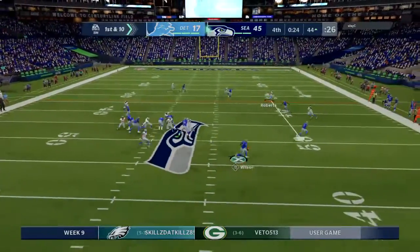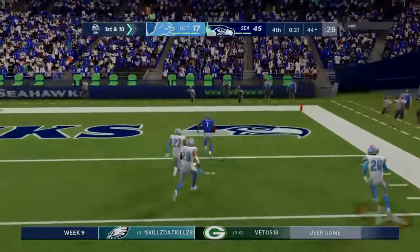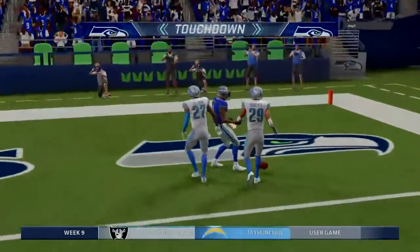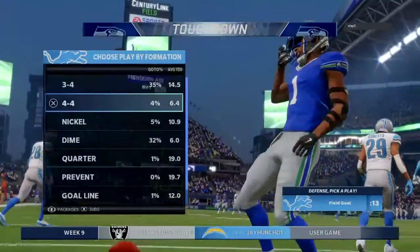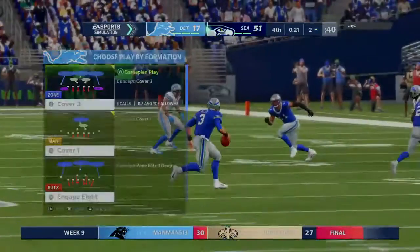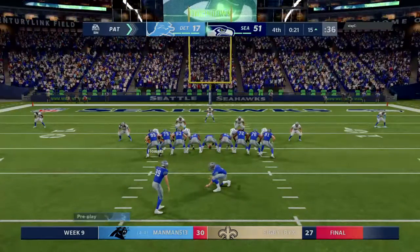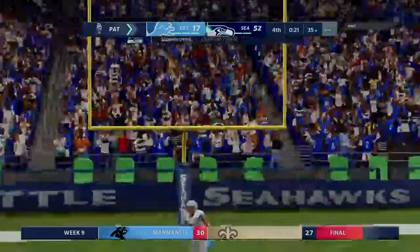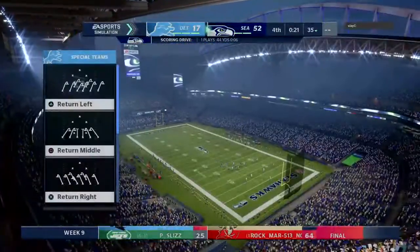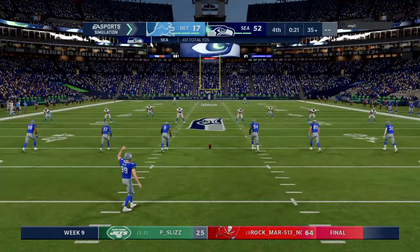After the interception, here's Wilson. Flush to his right. He'll go up top. Got a man. It's caught at the 6-yard line. And all the way in. Touchdown, Seattle. K.J. Hamler with his second touchdown of the game, number 8 on the season. And the interception by the Seahawks D leads to a touchdown. Myers connects on the PAT, and the lead will swell by one more.